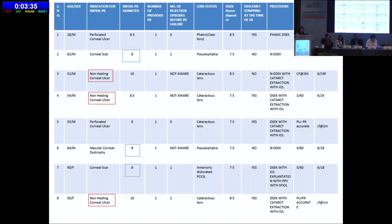If we talk about the rejection episode, then 3 patients were not aware of any rejection episode before PK failure, as they were referred to us from outside. 3 patients had one rejection episode and 2 patients had no history of any rejection episode before PK failure. If we talk about the DSEK donor diameter, then it was 7.5 mm in 62.5% of the cases. Descemet stripping was done in 62.5% of our cases.